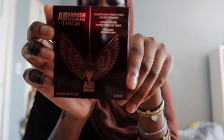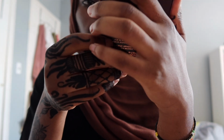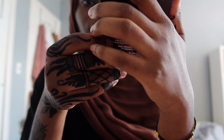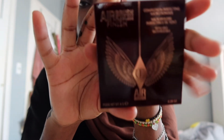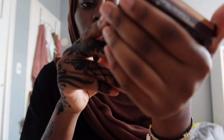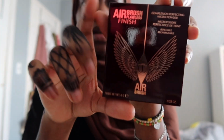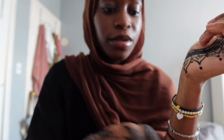And then I got this powder from Charlotte Tilbury. I don't even know how to pronounce it. Charlotte, where's the name? Oh, Charlotte Tilbury. And I got the Airbrush Flawless Finish Powder. And I got it in the darkest shade. I mean, they only have four shades. So this is in the shade Deep. I think it's in the shade Deep. Yeah. I'm going to see how it works. If I don't like it, I'm going to return it.